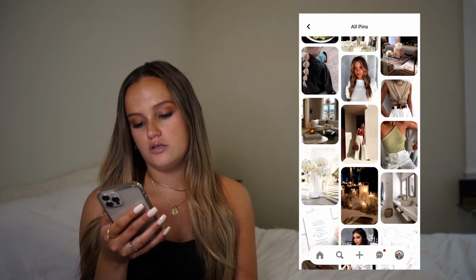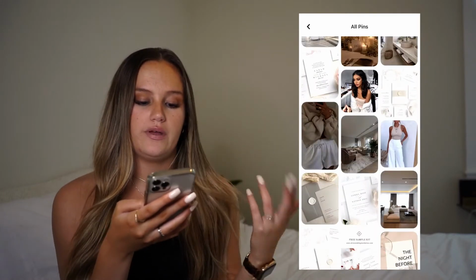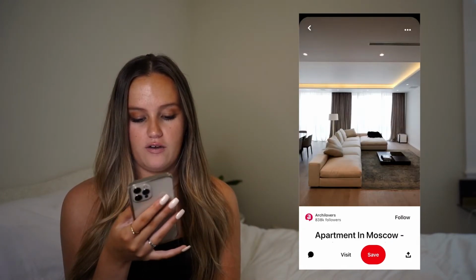These are just some cute shirts to go with kind of trousers, which I started wearing more often, so I wanted to pin some ideas for that. A bunch of wedding invitation stuff, some home stuff.